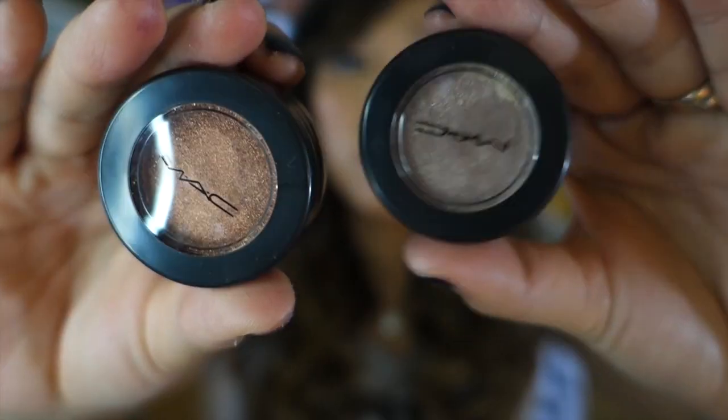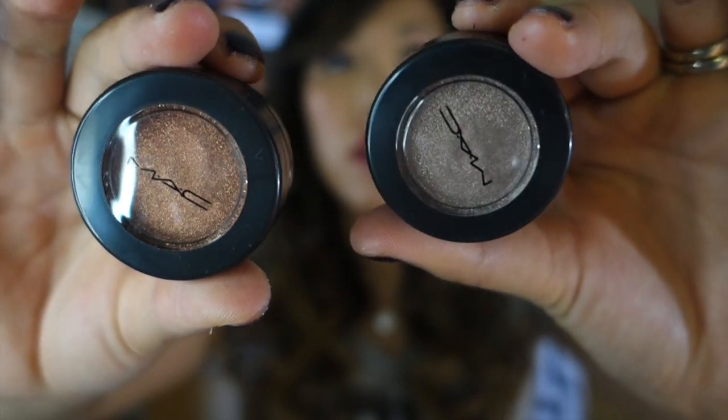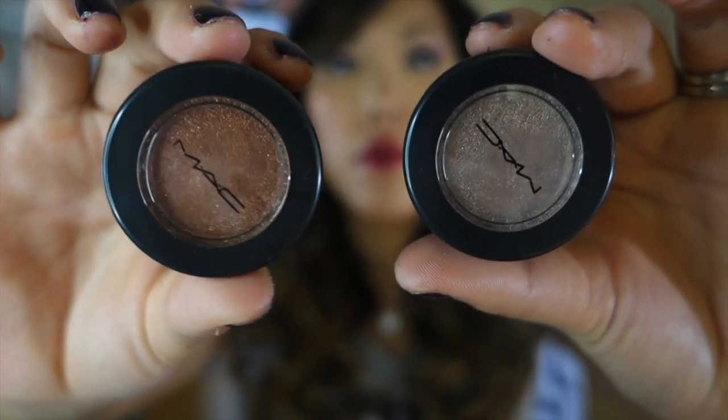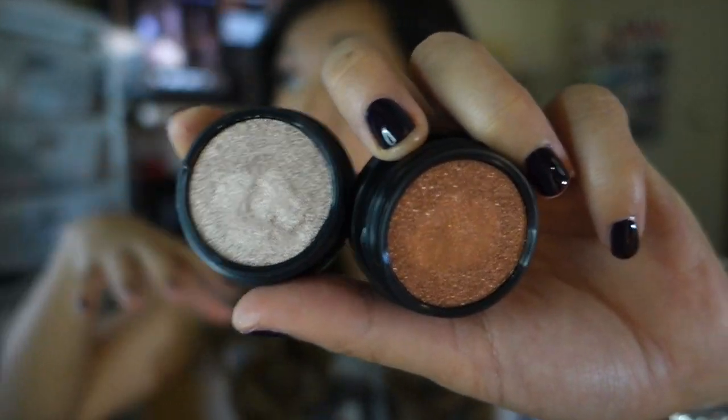The next 2 shadows that I got, or the last 2 shadows I got, I mentioned in my day in the life vlog, were Super Watt and Coil. Super Watt shows up as like a nice champagne-y color, and Coil is a copper color. I'll swatch them for you. These were part of the romantic collection, I believe.